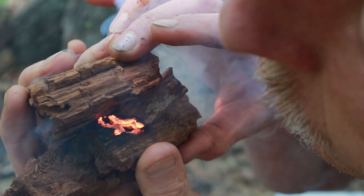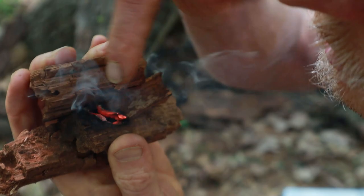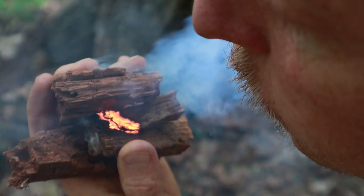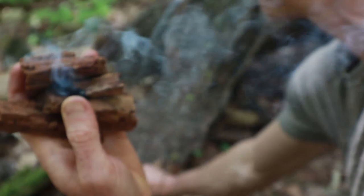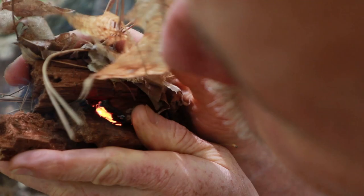I really want to keep these two touching the whole time. If I don't do that, I won't be creating a cave. And it's not going to work for me. Now I've got enough that I've got a small chain reaction going. If I leave it alone, it's probably not going to go. But I do want to start to gather around some tinder.